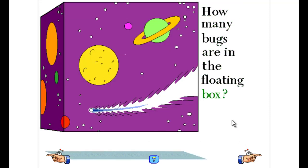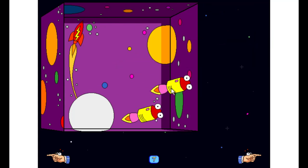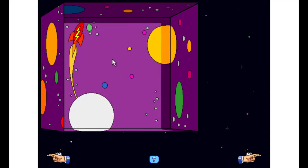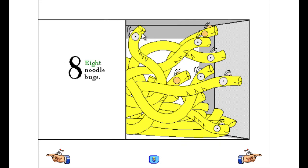How many bugs are in the floating box? 7 space bugs. How many bugs are in the square box? 8 noodle bugs.